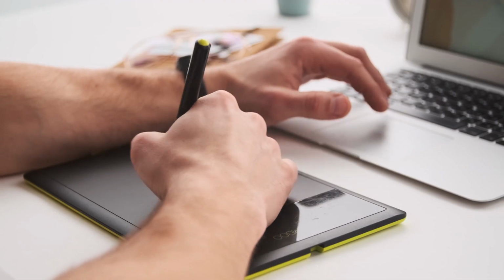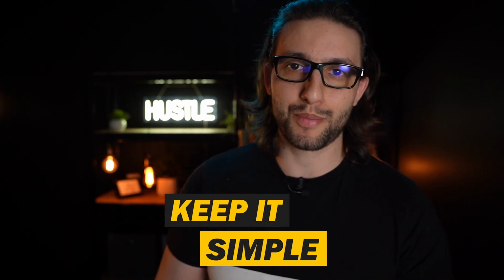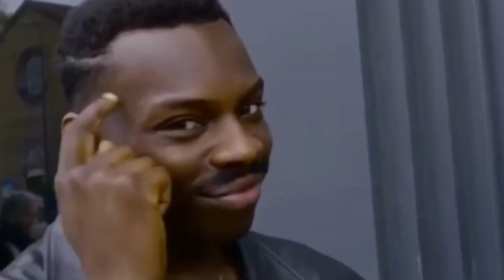So now you've made your account, you found your niches, and now you're ready to design. Let me give you some tips. When starting out, make sure you keep things simple. Don't overwhelm yourself with lots of colors and lots of graphics, etc. As you gain more experience, you'll start seeing that you're actually doing more complex designs naturally.